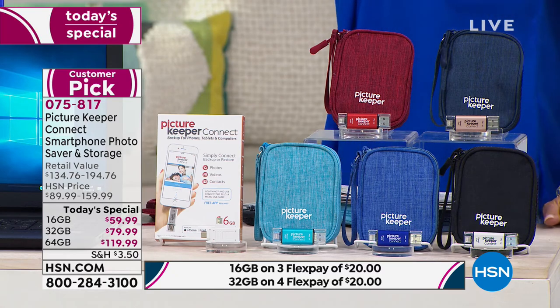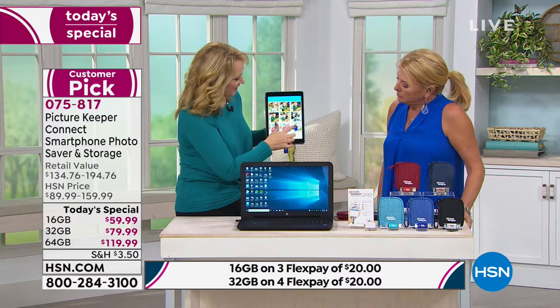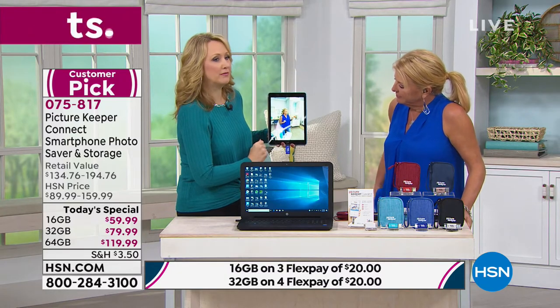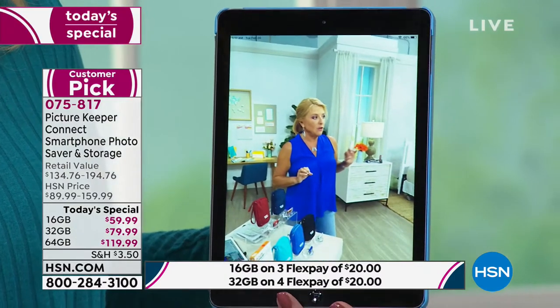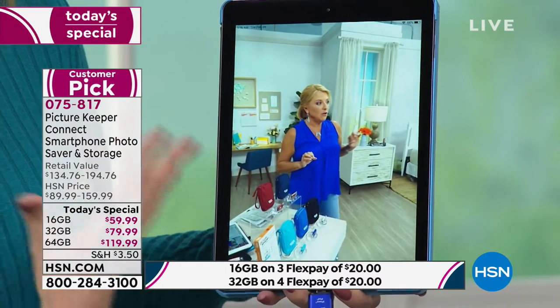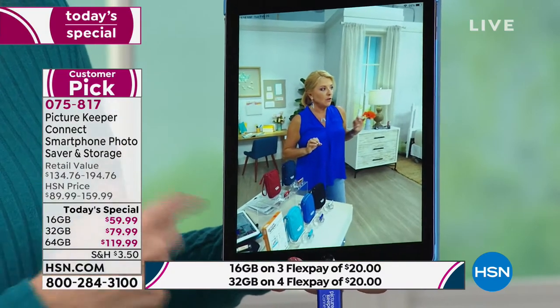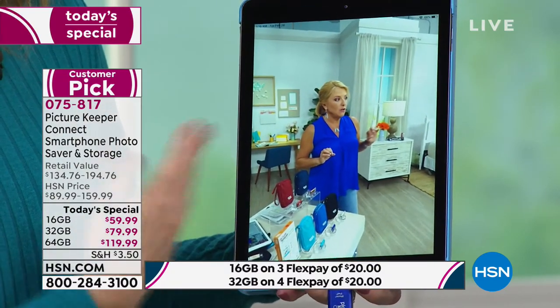Right, yeah. Got it. So take a look at this. That picture that I just took of Suzanne is right here. I just took it with my phone, but I wanted it on my iPad. You would normally have no idea how to do that unless you were going to email it, and especially if it's a big file, it's going to take up a lot of space. If you have multiples to send, that's not a convenient way to send. But there's the picture of Suzanne. It was so easy. On the iPad already.